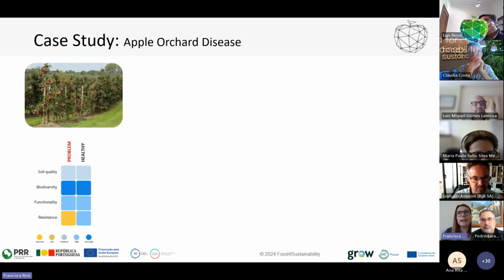The second case study was the apple orchard disease. A farmer has a problem in an apple orchard, and we sample two different soil samples, one in the problem orchard, another one in the healthy, and we compare both samples. And by the preliminary results, we saw immediately that the problem was the resistance.